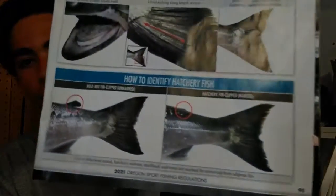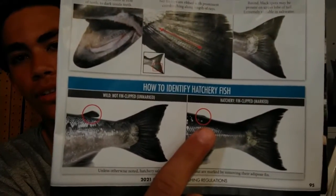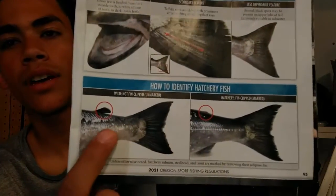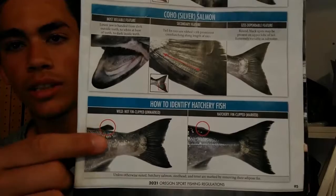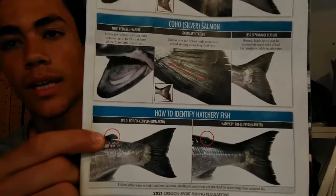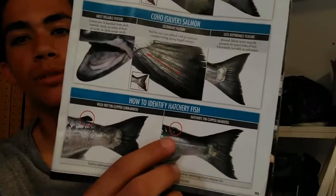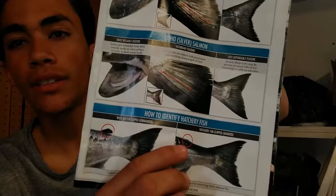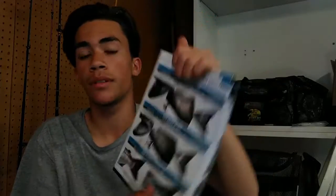So as you can see, the bottom picture right here, the back fin of this salmon is clipped. In this picture, it is not. So what that means is, in this picture, because the fin is not clipped, it's a wild salmon, steelhead, or trout. In this picture, because the fin is clipped, that means it's a hatchery. Hatcheries do that to identify that it's stocked. So that's what stocked means, that it's hatchery, that the back fin is clipped.